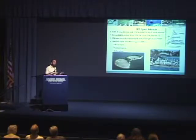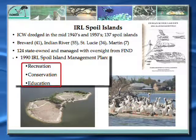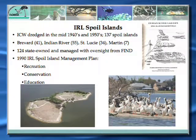The main thing the Spoil Island Management Plan accomplished was creating designations for the islands based on what we felt the appropriate use was. The three main categories that were picked were recreation, conservation, and education. A majority of the islands in the lagoon are either recreation or education.